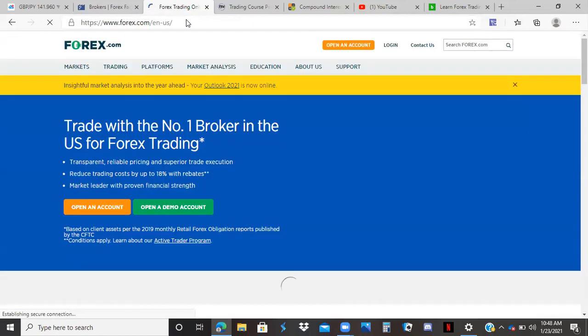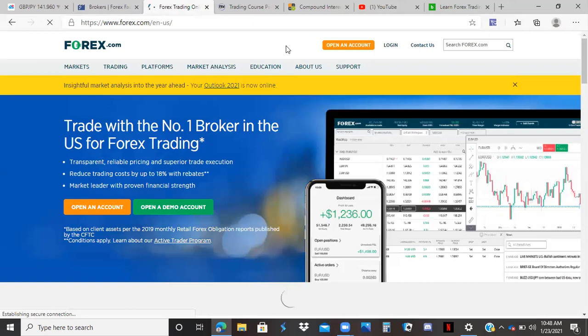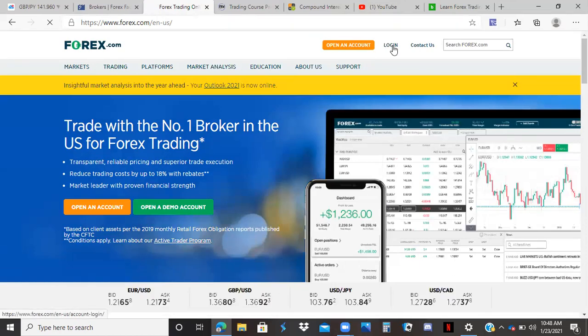So you'll get your username and password from your email. You'll type it into your browser and then you will log in right here. Once you log in, you will see their platform and then you'll be able to learn how to enter a trade, exit a trade. You'll be able to pick how much money you want to get started with.